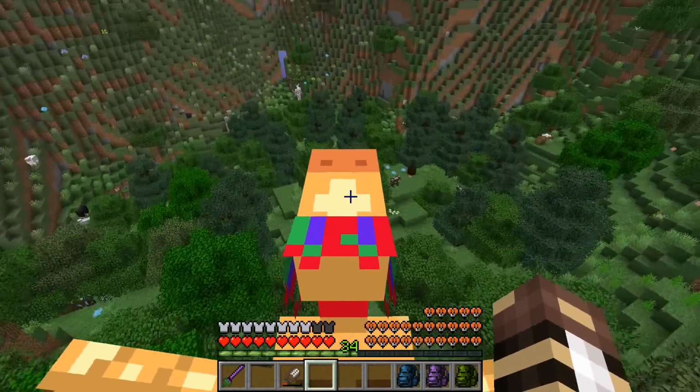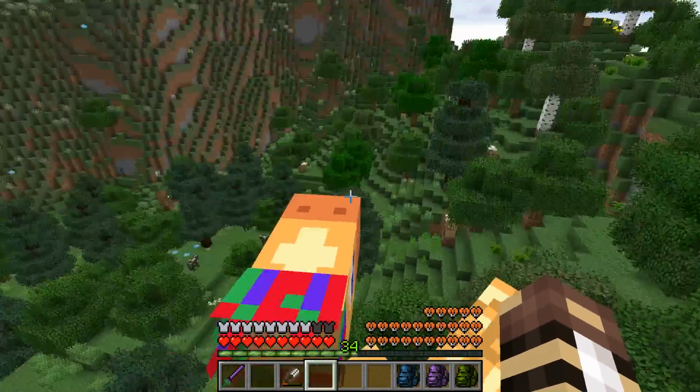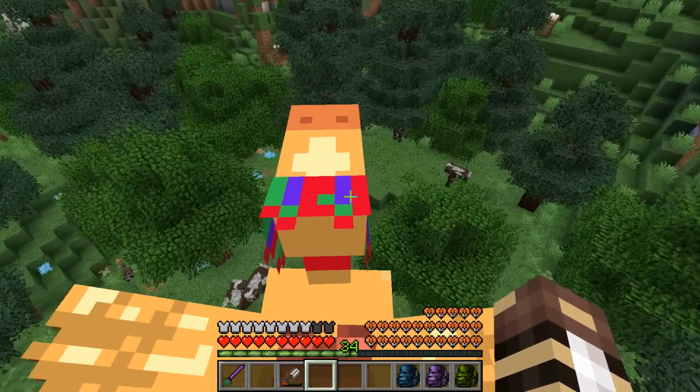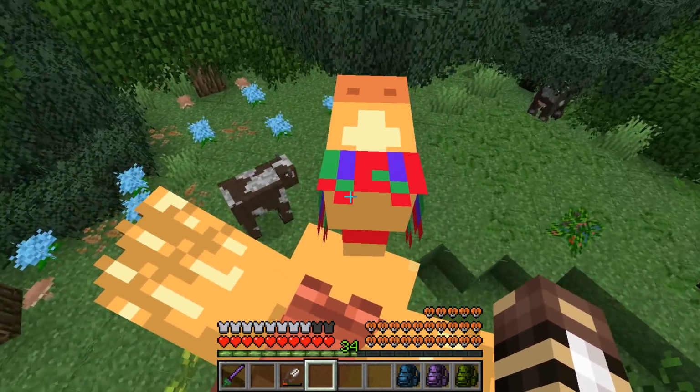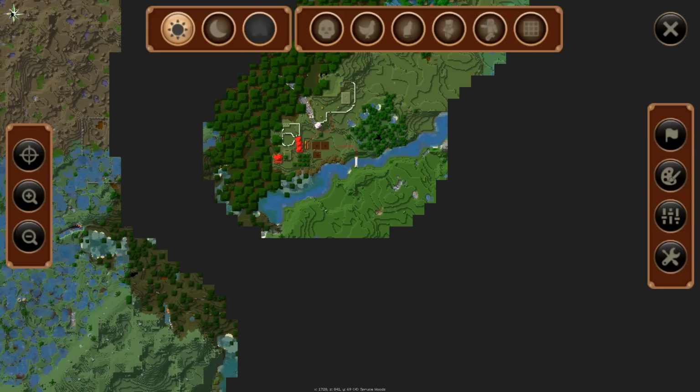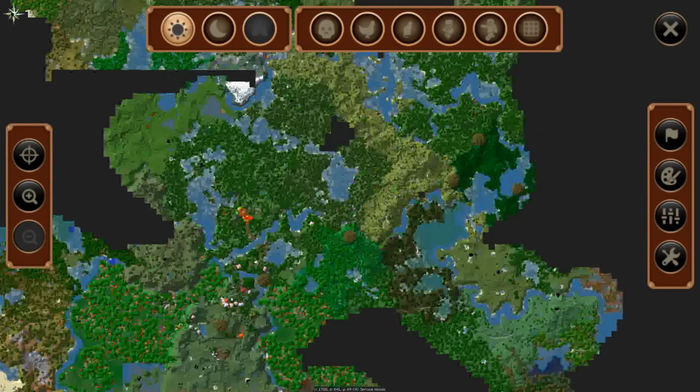Surprisingly few sheep. I wonder if there's just like... All the sheep, there's a cow. Oh, there's some sheep. All right, let's go ahead and land down here, and then we'll do a little bit of investigating. I mean, I don't think we're very far. Look, there's a little raccoon. I don't think we're very, very far from home.